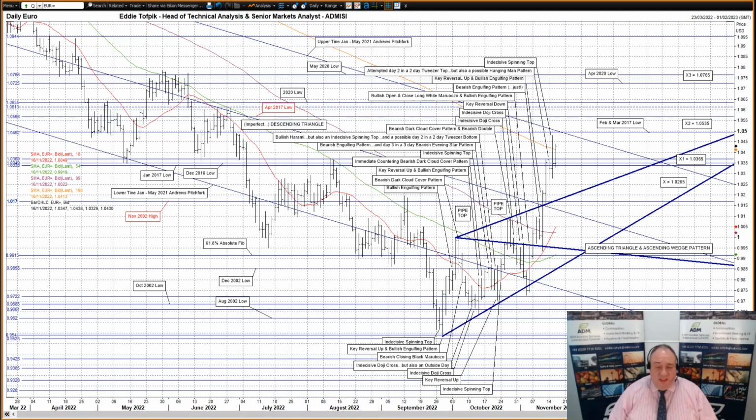So with all this action, let's now look topside and see what were and are the opportunities for these patterns. I previously listed possible targets for the ascending triangle of a primary target X in the 102.65 area and a secondary hard to reach target X1 in the 103.65 area. And for the ascending wedge pattern, a primary target X2 in the 105.35 area and a secondary harder to reach target X3 in the 107.65 area.